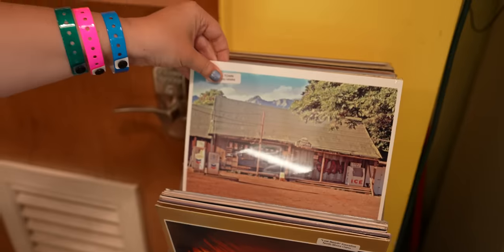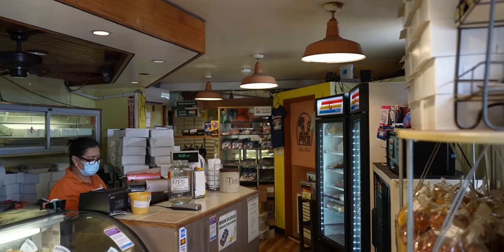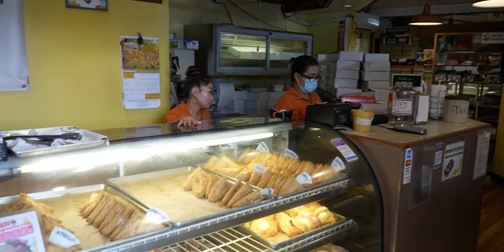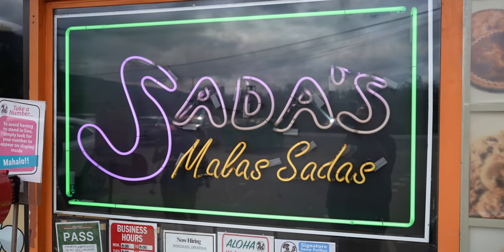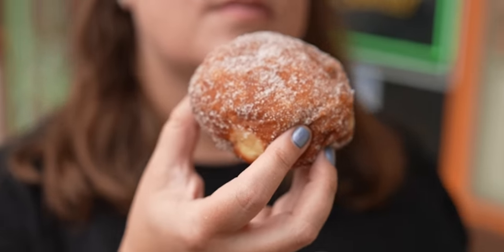First up, I'm gonna try one of the malasadas here, and they've actually been using the same recipe for over 30 years. Malasadas. I'm interested to see how this compares to Leonard's. I got the one with custard in the middle. I think it just has sugar on top. I will say it is very heavy.